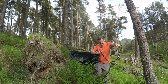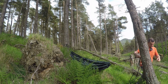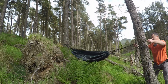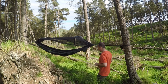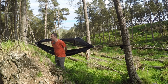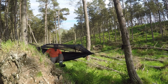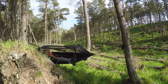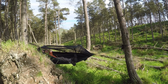Try and have the head slightly higher than the feet this time, so Audrey sort of slides down a little bit. It's a wee bit of a strange spot, but I think it's going to be pretty neat. It's going to be pretty smart for a wee chill overnighter.